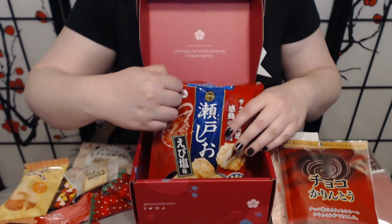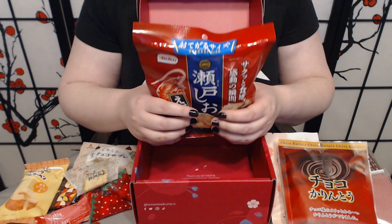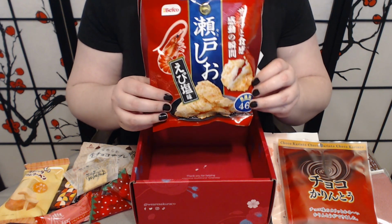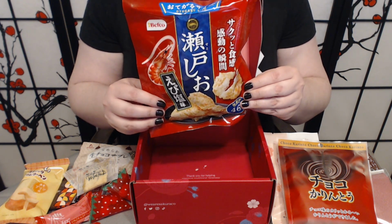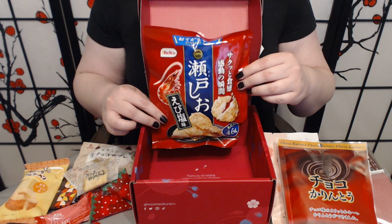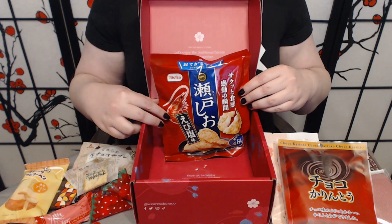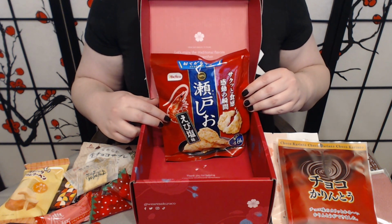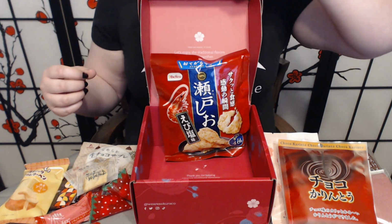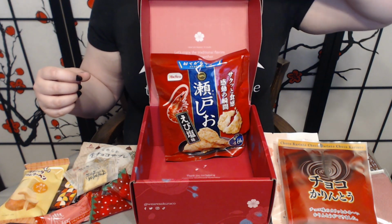And then we have these. They're just calling these salty rice crackers, but I am seeing that shrimp. I am seeing that shrimp, and it has me very, very concerned, just because seafood has been hit or miss. Something about the processing for a lot of them, they get kind of that old seafood stank to it, which is just very, very unpleasant.